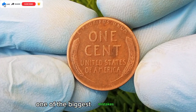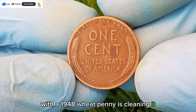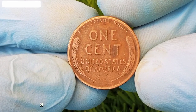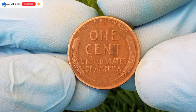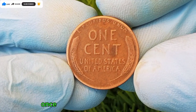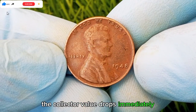One of the biggest mistakes people make with a 1948 wheat penny is cleaning it. Cleaning destroys originality, and originality is everything. A naturally aged coin with honest wear is far more desirable than a shiny penny that's been scrubbed. Once those original surfaces are gone, the collector value drops immediately.